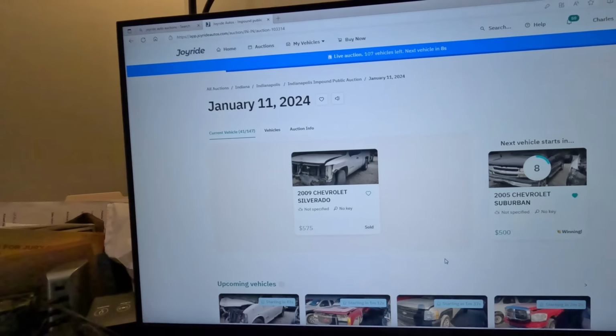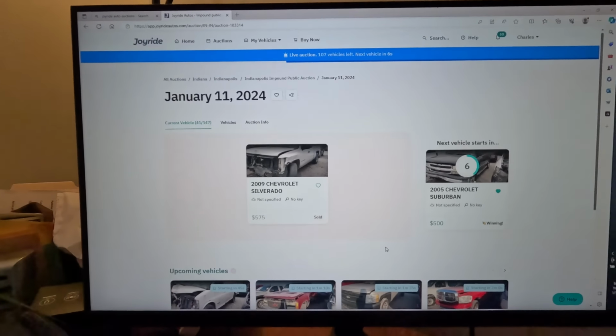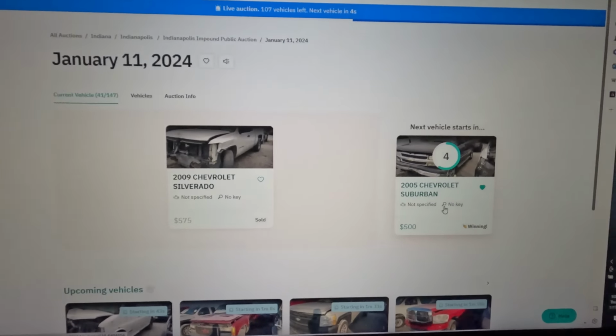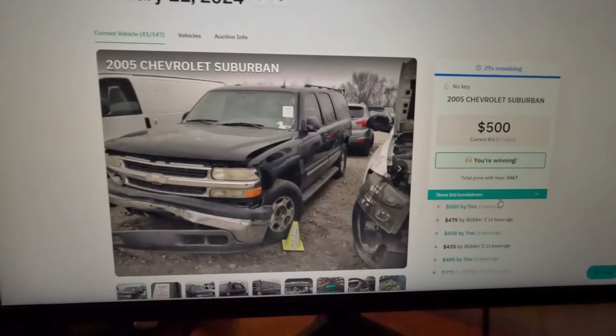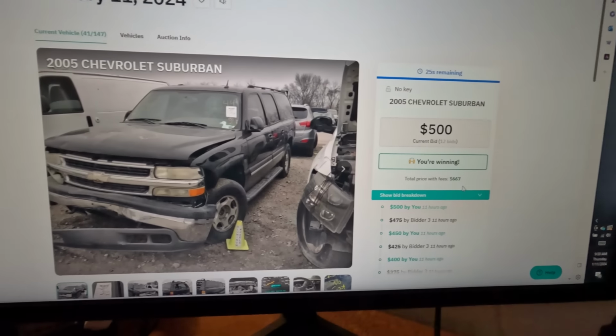So let's go to that real quick. You gotta be careful with these auctions. You can really get into it and overbid real quick. I mean, auctions are a good time. Oh, that truck sold for pretty good money, $575. This Suburban, this is the one that we looked at with a bad back glass. See, I'm winning right now at $500. I bet I won't win long.